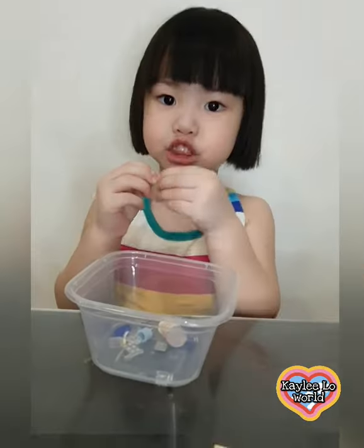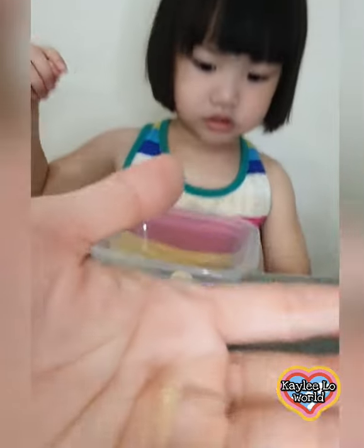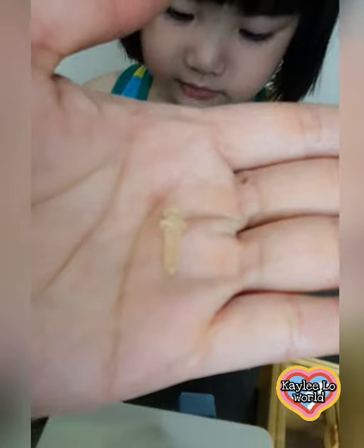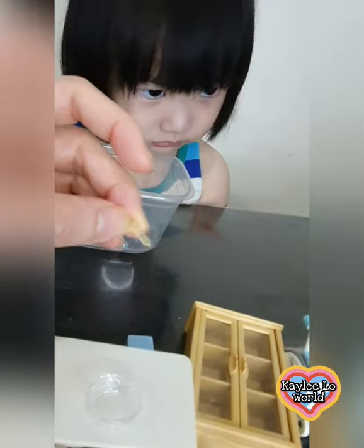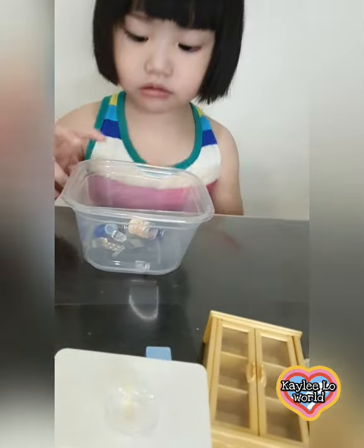And what next? Okay, what next? What is that? Green. Let me see. Wow, so small. Wait. Wow, look at that. So small. Okay, put here the syringe. Come on. Next. And what next?